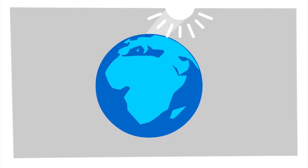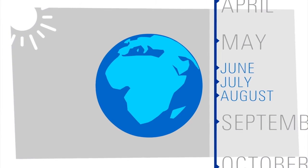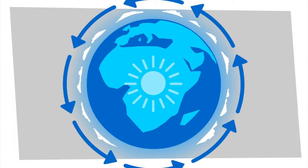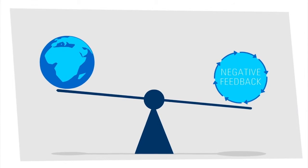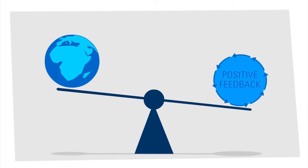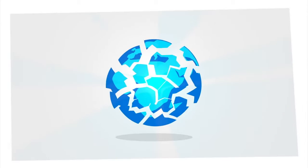But this negative feedback loop is short-lived due to the brief Arctic summers. For the rest of the year, when sunlight is scarce, the increased moisture and clouds actually warm the surface by trapping the Earth's heat, turning the feedback loop positive for all but a couple of months. While negative feedback loops encourage stability by pushing a system towards equilibrium, positive feedback loops destabilize it by enabling larger and larger deviations.